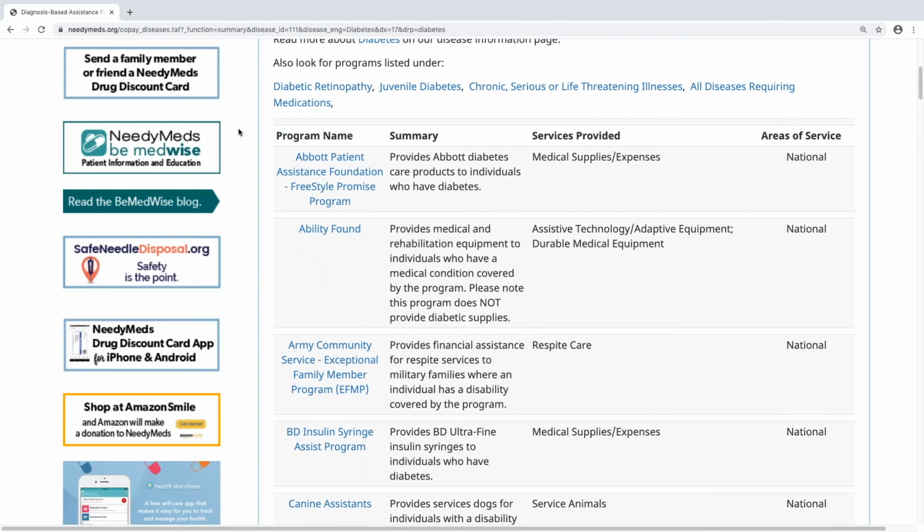And the results are set up the same way as the other results from the other sections on our website, with all of the pertinent information now on your screen. On the far left-hand column, you'll find the name of the program and a hyperlink if one is available. Next to that, you'll find a summary about what the program offers. And the two far right columns are, I think, the most important information. It'll let you know the services that the program provides and the areas of service.